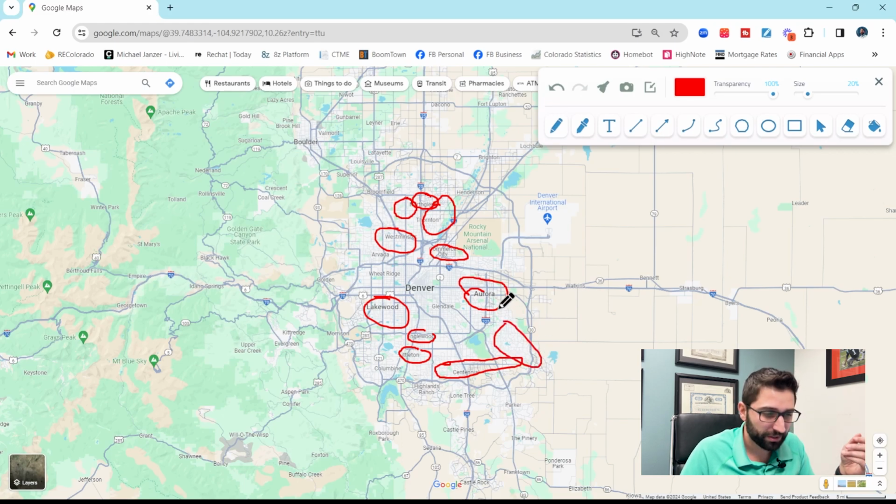Southeast Aurora, it's like a slow trickle as you go down. It's a nice little arrow you've got right there. Once you get down to the South Shore area, it definitely gets pretty pricey. That's where you're getting $1 million+ homes. But it's just a slow trickle upwards.